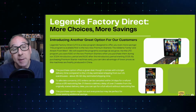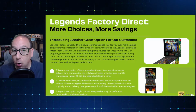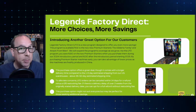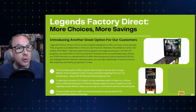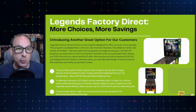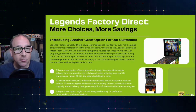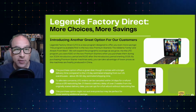So I have to make the assumption here that the shipping is going to be about the same cost, and the whole point here is to save you money, to basically give you free shipping. But the trade-off is you're going to have to wait several weeks before you can get it. Again, we're going to have to wait until we get some full clarification from AtGames. I'm assuming we'll know more once this program officially rolls out.